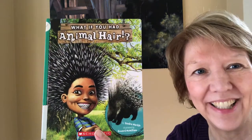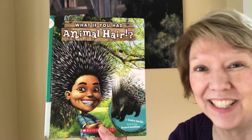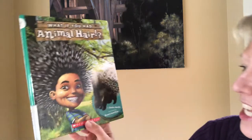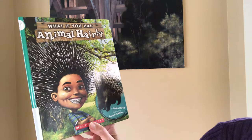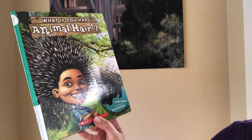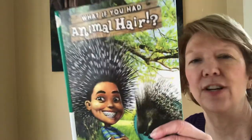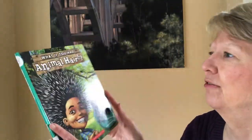It is called What If You Had Animal Hair? Whoa, that's kind of crazy, isn't it? It has all different kinds of animal hair inside. This book is by Sandra Markle, and it's illustrated by Howard McWilliam. Sandra Markle has a lot of good nonfiction books. She's a good author to look for.